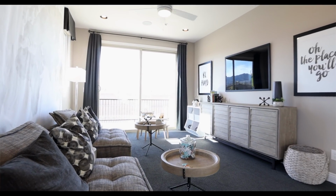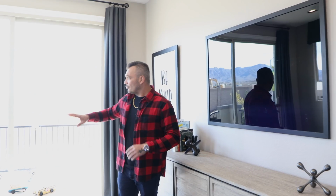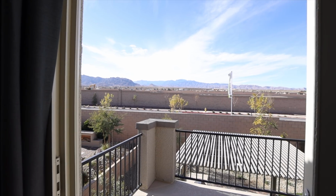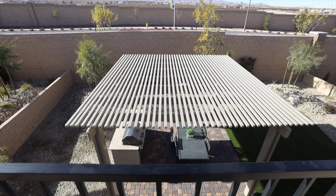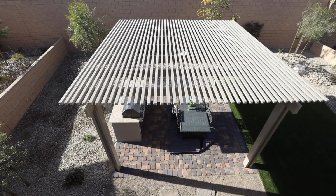Now in the loft, you're going to have your Cat 6 and also your cable outlet. Right here, you see a 10-foot vinyl slide. This will be an upgrade, an option that you can pick. And you do have a balcony as well. This balcony will be an option.